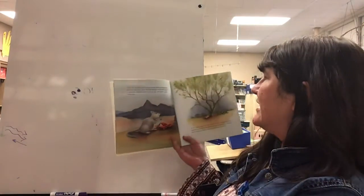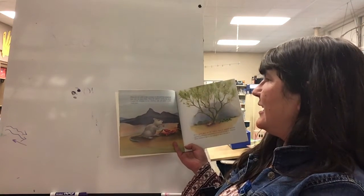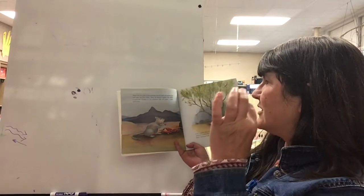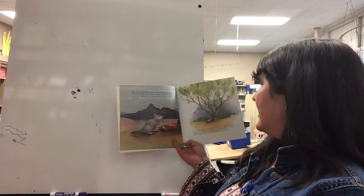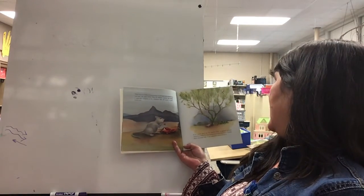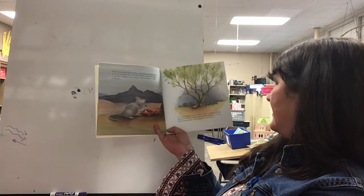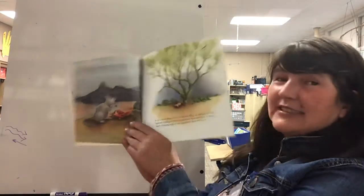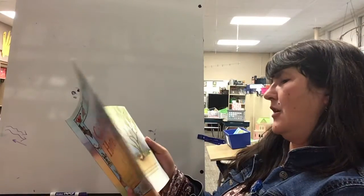When the air cools in the evening, an old pack rat comes and eats the juicy fruit. Then he skitters across the sand. A seed left clinging to his whiskers falls off under a Palo Verde tree. It is a good place for the seed to drop. A spotted ground squirrel looking for something to eat does not see it. A house finch chirping high in the Palo Verde does not see it. So none of the animals see it. Oh, I see it, but it's teeny, teeny, tiny right there.